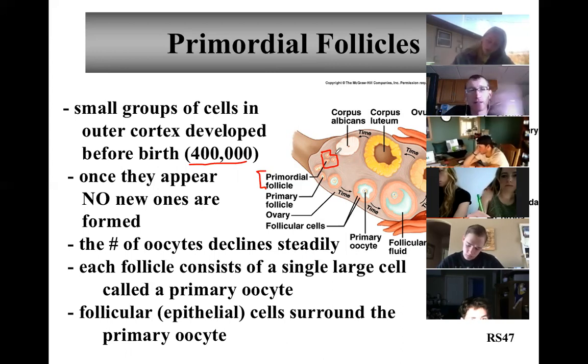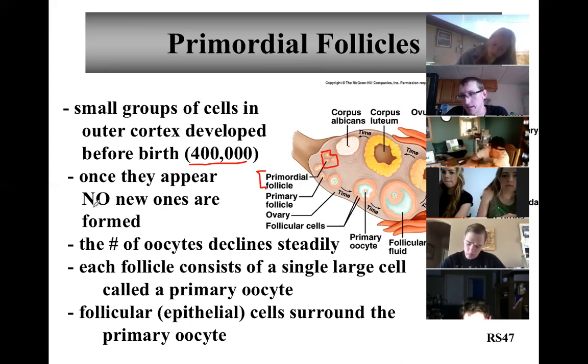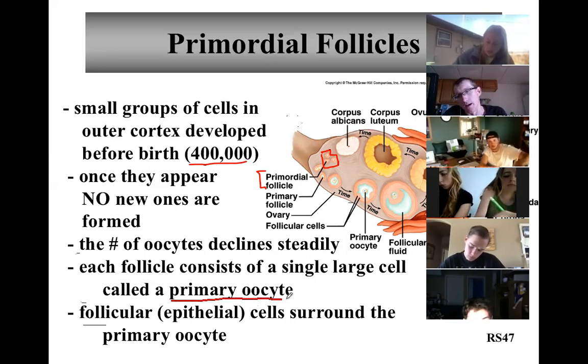They're these little bitty cells in the cortex. I don't really care that you know that. Once they appear, no new ones are formed, but like I said, they appear before you're even born, so you're going to have a lot of primordial follicles. Each follicle really has 1 big cell, and we essentially call these primary oocytes. If you know that an oocyte means egg cell, because that's what it means, that, in my opinion, is pretty cool.